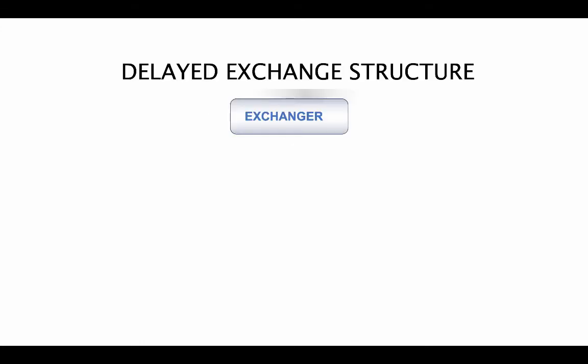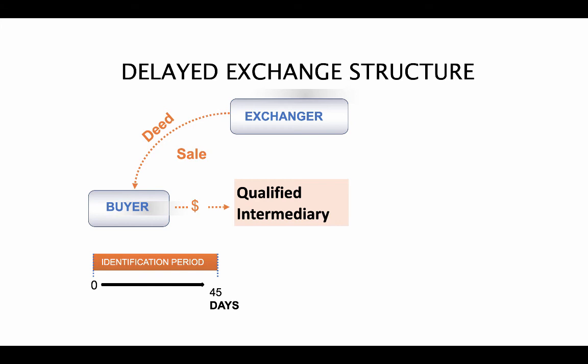Here's how it works. Delayed exchange. You are the exchanger. You have a property. You're a broker, or you find someone that wants to buy it. You have a buyer for the property, and so you transfer the deed. You have a sale or closing. You transfer the deed to the buyer. You cannot receive what's called constructive receipt of the money. So what happens is that the buyer hands the money over to your intermediary. Qualified intermediary, we mentioned that, but you need to do some research on it for yourself.